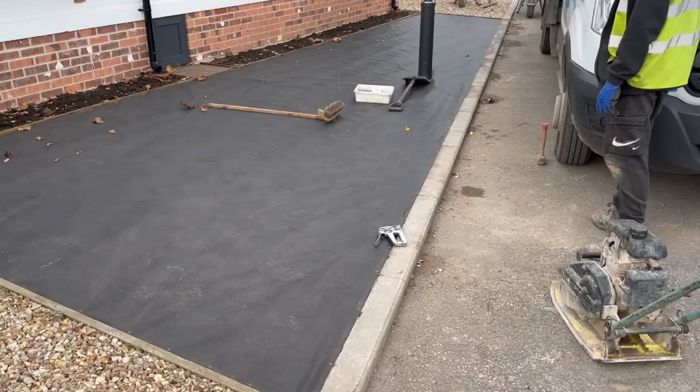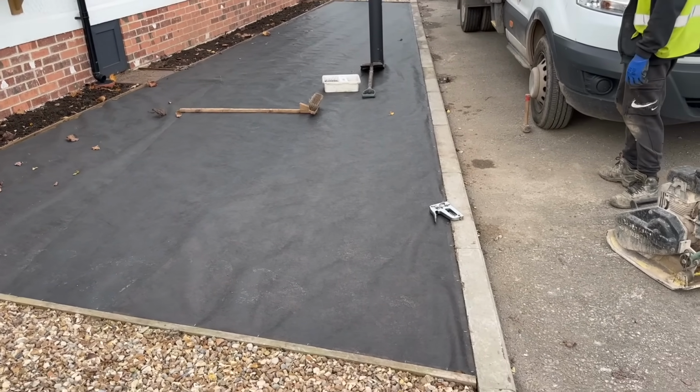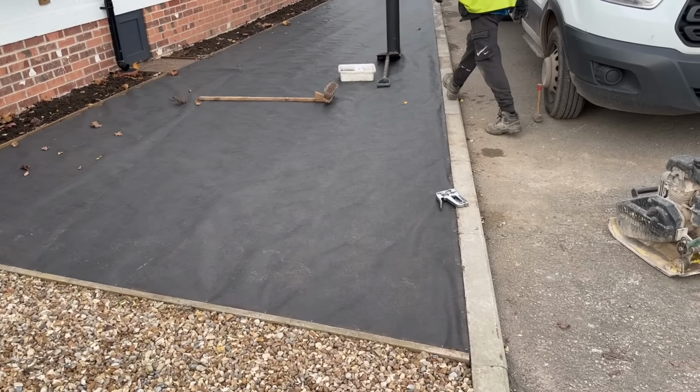There we go, that's this one. What we're gonna do, we're gonna take the artificial grass off and just place it on, and then I'm gonna prep the one next door. Well, not next door, around the back.